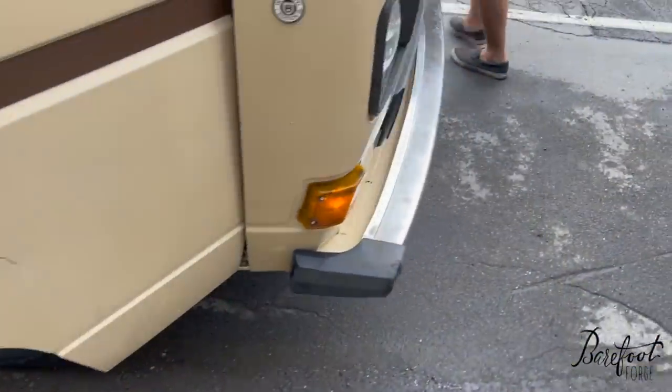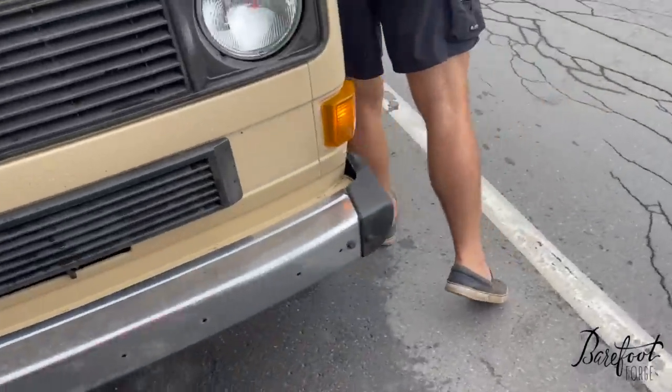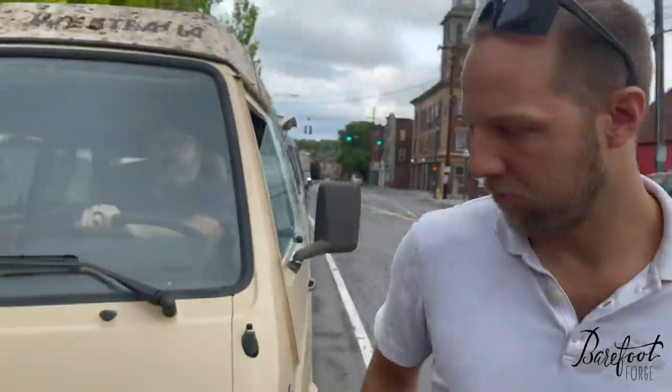Brakes aren't hot. No wheel bearing heat? No, not really. Well, it wasn't on fire, but that's always a concern. So we're keeping the battery ground really loose, so it's easy to pop off if something does start burning in the dash or anything.